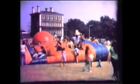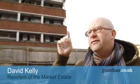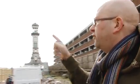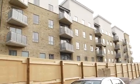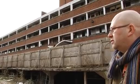The estate's gone through a process of being demolished and rebuilt, instead of a 60s red brick block, into a sort of street pattern of yellow brick housing. And it all centres around the clock tower from the old Metropolitan Cattle Market.